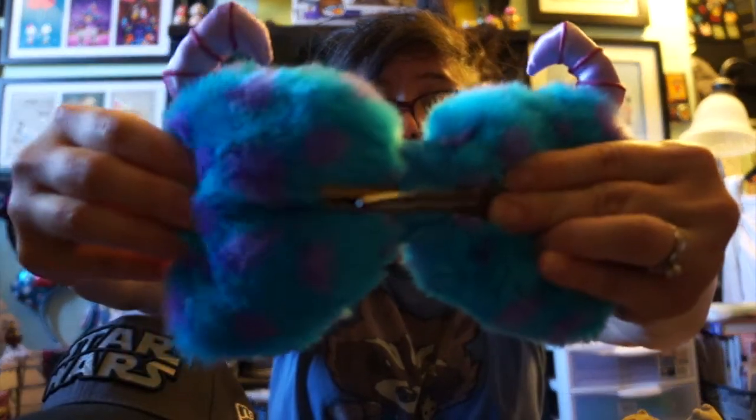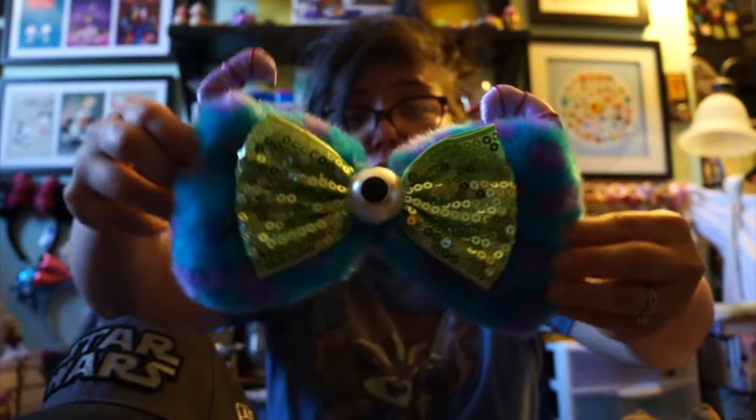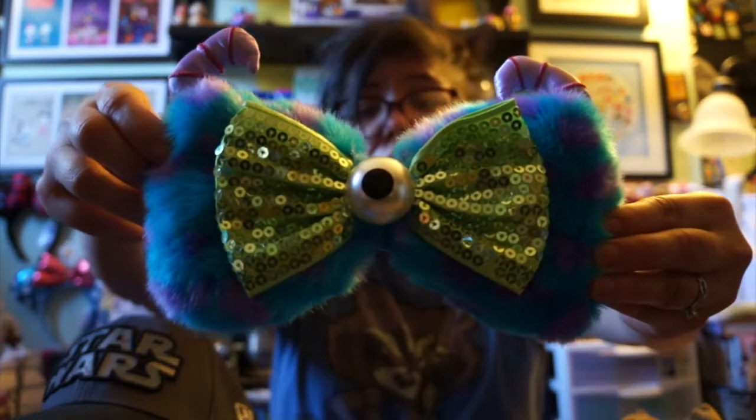And I'll show you. Here's one of the backs of the bows. So it goes like this, the little clip. And I saw a lot of people wearing these separately too in their hair. So you don't just have to use them for the Minnie Mouse ears.